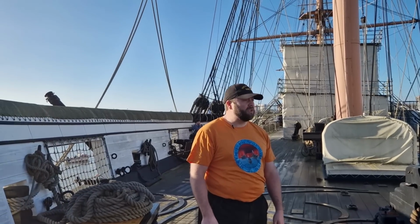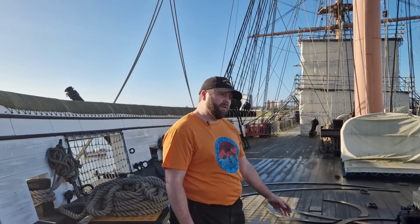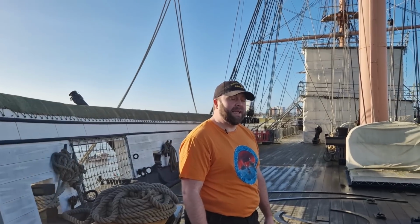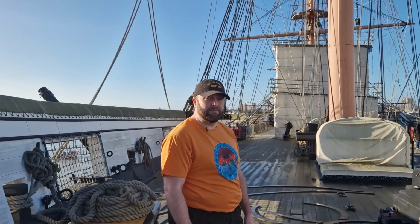She has one of the most thought through, well put together and thought out sail plans of any ship ever designed. Not the same as Cutty Sark's or something like that, but very good for a warship. And yet, at the same time, she also has an engine. She has the finest engine they could get at the time.